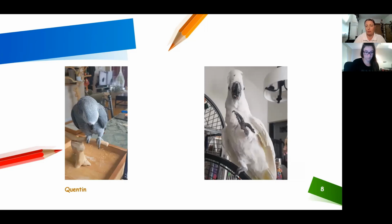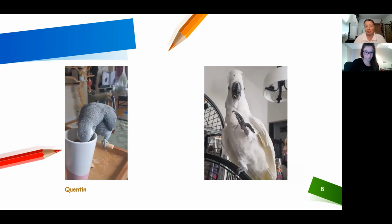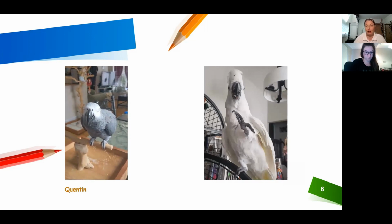There's a big foot wave from Romeo. And then here's a couple of waves from Quentin. Good. And the tea, bird safe tea. Very happy to get that reinforcer. Not a huge wave, but that's okay because we're building the wave into something bigger later.